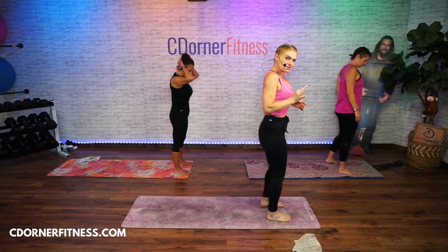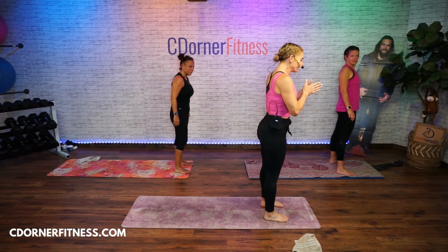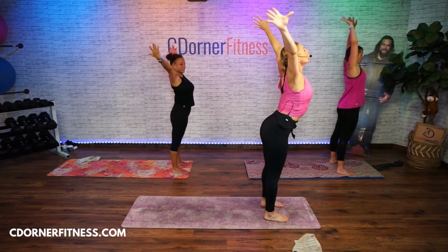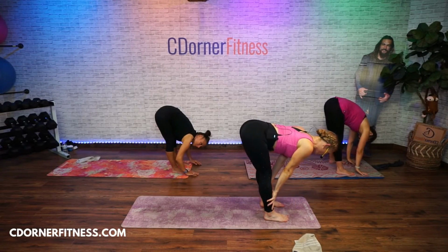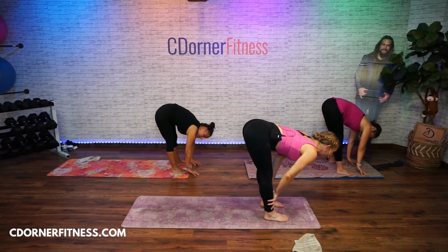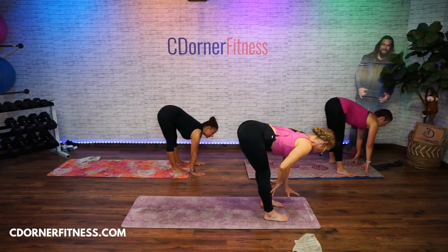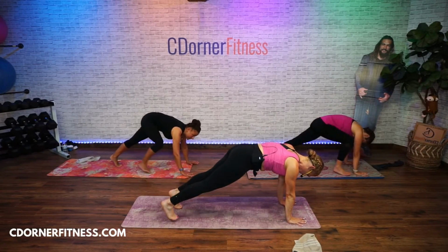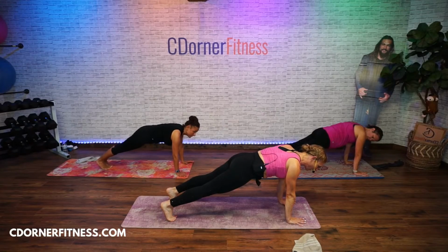Let's go through the first one slow so you know what you're doing, and you can do this at a slower pace if you have to, with options. Feet hip width apart. Big breath in, reach up. Exhale, fold forward. Hands can either go to your shins, your ankles, or the floor, wherever you are. Inhale, lengthen your back and look forward. Now exhale, put your hands on the floor and walk back to a plank position. When we do this, it will be the same exhale that brings you down.